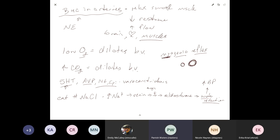Angiotensin, in addition to causing the release of aldosterone, which is going to increase water retention, which increases blood pressure, acts directly on smooth muscle, causing it to constrict. So it's two different ways angiotensin leads to an increase in blood pressure: constriction of the angios, or blood vessels, and sodium retention, which then causes fluid retention, which regulates blood pressure.